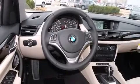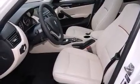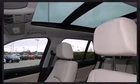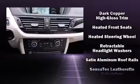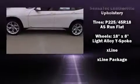BMW ensures the safety and security of its passengers with equipment such as head curtain airbags, front side impact airbags, traction control, anti-whiplash front head restraints, a panic alarm, an emergency communication system, and four-wheel disc brakes with ABS. Sophisticated all-wheel drive assures superb handling in any weather condition.